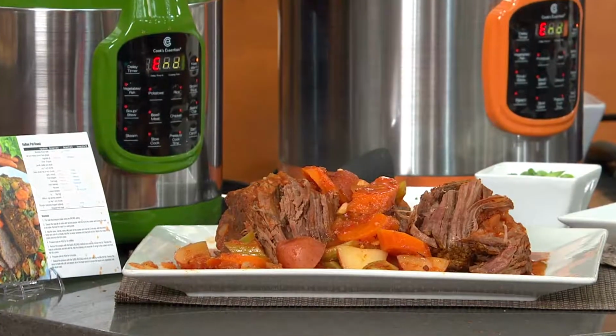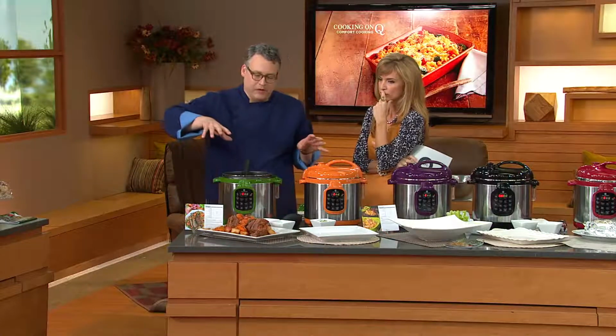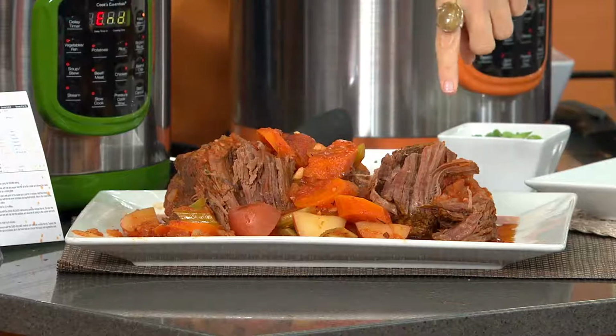You know what's amazing about this? I'm still plating up the pot roast. This is an Italian pot roast from the Blue Jean Chef Cookbook, Comfortable Under Pressure. And what's amazing is I still have more down here. This is easily going to feed 10 people. Look how much you pulled out of this. This is brilliant, this pot roast. And that's about half of what I'm looking at.